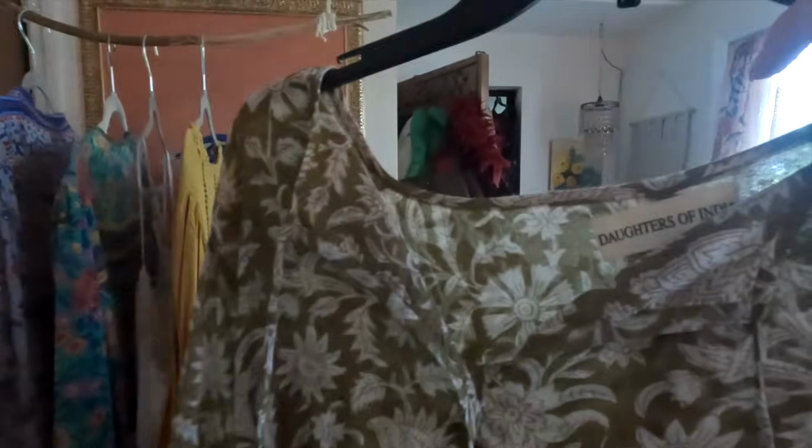Ooh, she's so pretty. By now, you have no doubt noticed that I wear my yellow Daughters of India dress a lot. And I am so thrilled they sent me this green maxi because it is stunning.